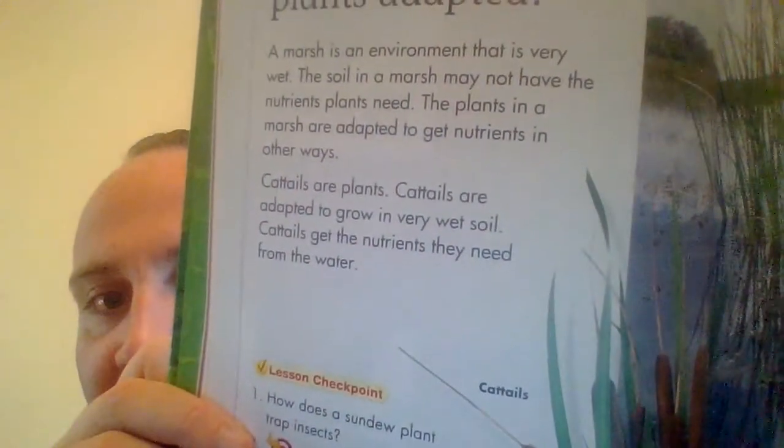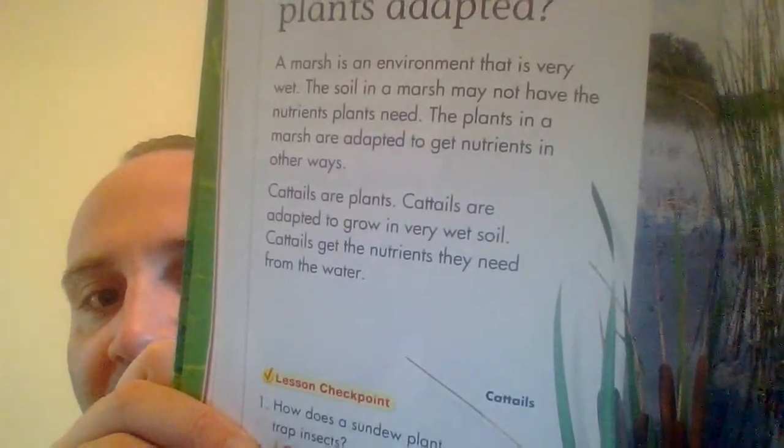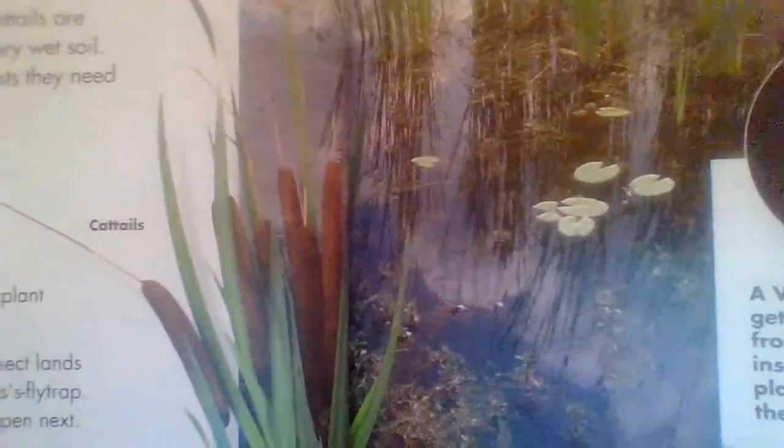Cattails are plants. Cattails are adapted to grow in wet soil. Cattails get nutrients they need from the water. We have cattails right near our school. You guys seen those? They're cool, right?